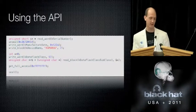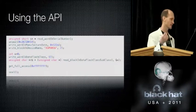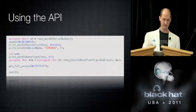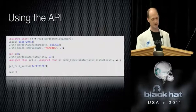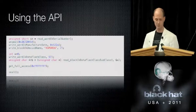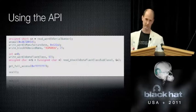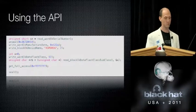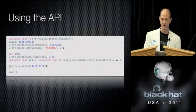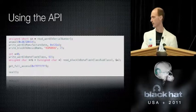So here I'm writing the device name. And then if you want to read the data flash, remember I talked about there are these subclass IDs and stuff. If you want to read the data flash, you have to do it in two steps. First, you write a word to tell it which data you want to read. So in this case, 57 is the one I care about. And then you read a block, and then you get the data back. And then again, if you want to get full access, which is even more power, more control over the battery, you can just say get full access, give it the password, which is all Fs for all Apple batteries. And then when you're done, you can seal it back up. So using the API, you can muck with the battery pretty easily.